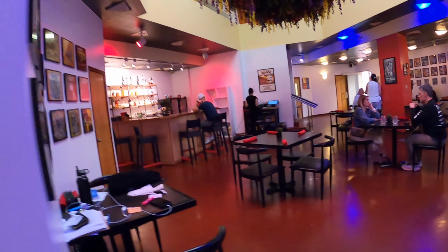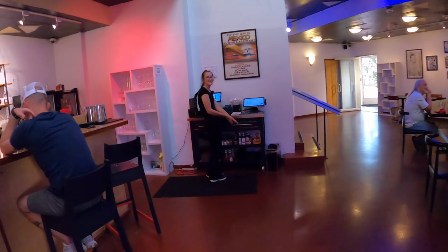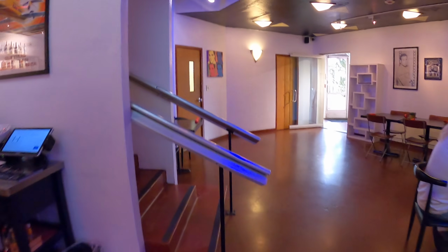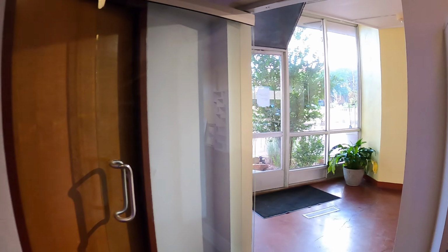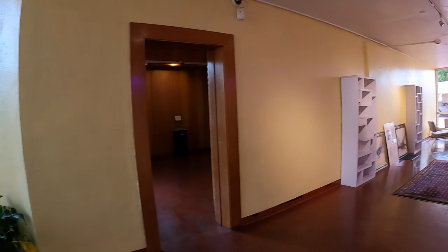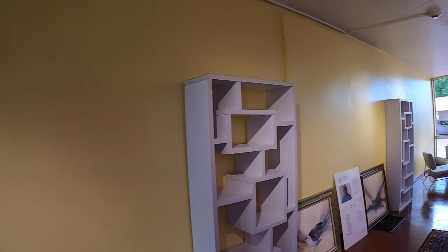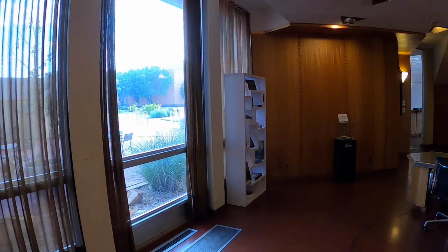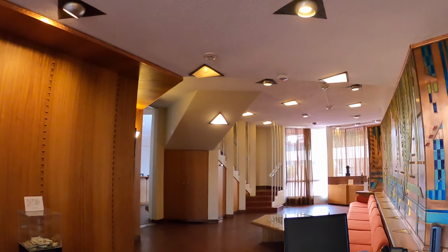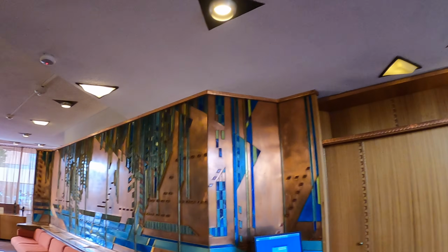Check out the restaurant. I'm gonna eat here. Maybe. Interesting stuff going on. Like I said, it's not nearly as big as you would think from the outside, but it is a rather tall building. It's very confusing in here with all these different shapes.